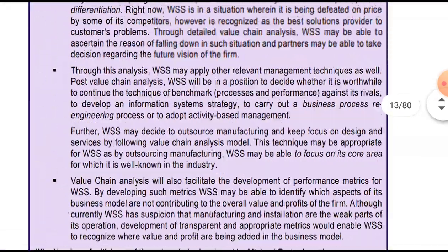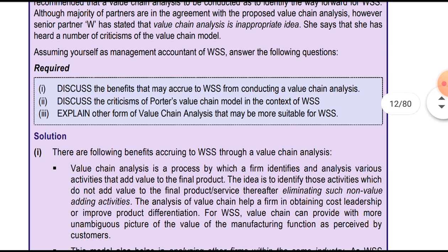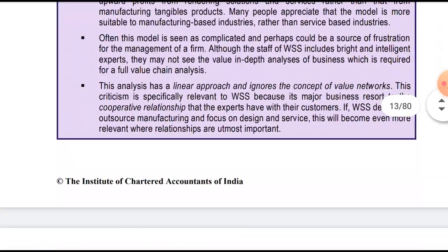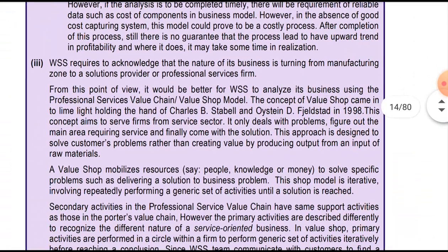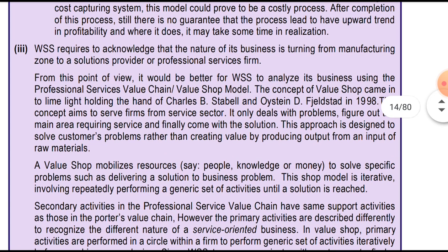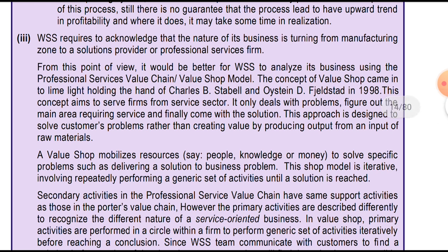The third question was to explain the other chain analysis that may be more suitable for the WSS. As we had seen, WSS is service based, and the core area of the business is service. They provide after sales service, they provide a proper designing service. So they had asked for the alternative method.